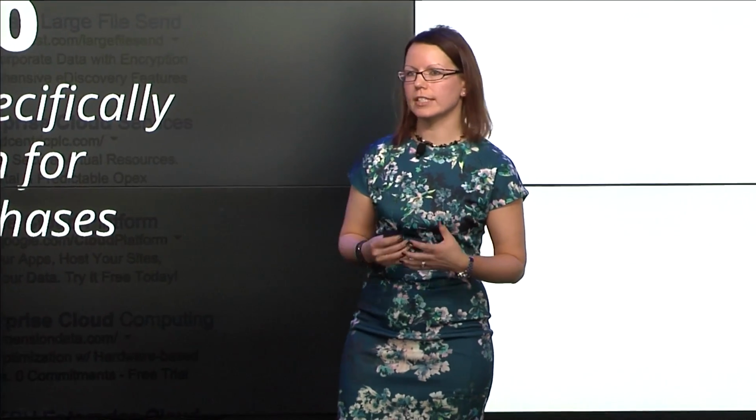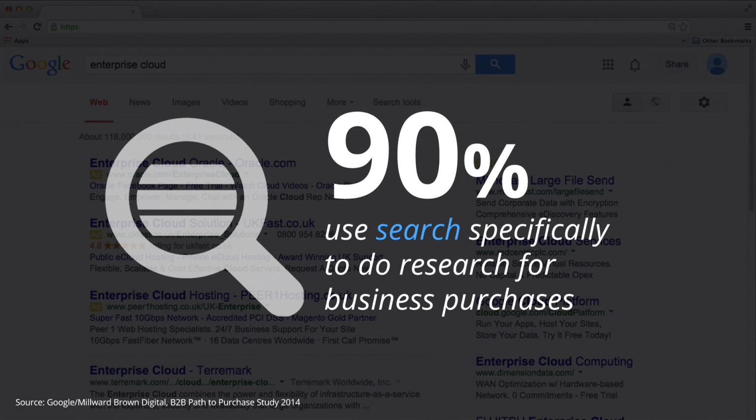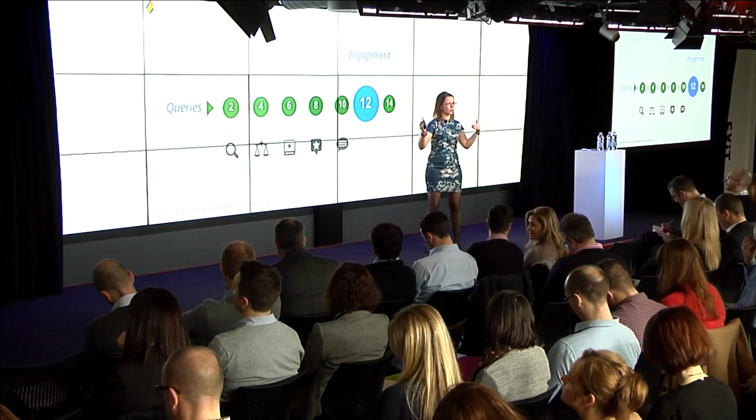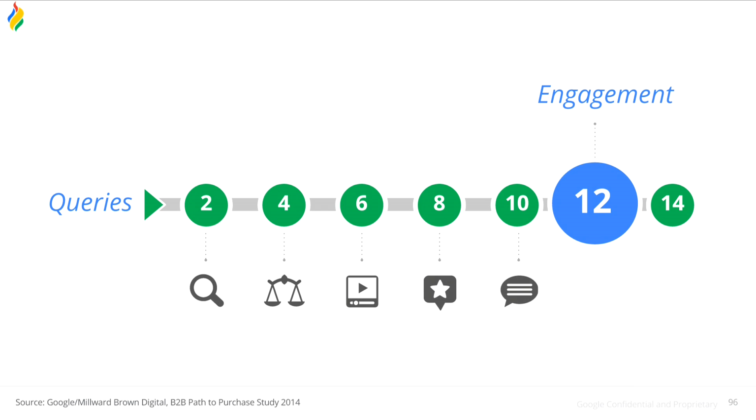So what hasn't changed is that the number 1 source of information that they're using in that purchase process is still search. 90% of people use search to do B2B research along that purchase journey. However, the way that they're using search has changed. And this is quite interesting. What we found is that in that 57% of the purchase cycle, so before the buyer has got in touch with a salesperson, before they have got in touch with your company or your competitor's company, they have done on average 12 different searches. That has grown tremendously over the last 2 years. In fact, it's 6-fold what we saw 2 years ago.